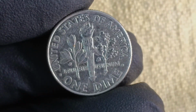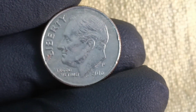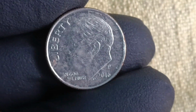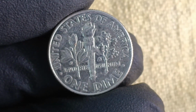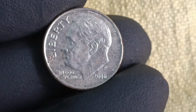Collectors flooded online communities, pulling their own 2016 dimes from jars, turning them under light, searching for that subtle misalignment or unexpected sheen. Even people who never collected coins began checking their pockets, realizing that something so ordinary could conceal extraordinary value. And just like that, another treasure hunt began, a digital age revival of numismatic fever.